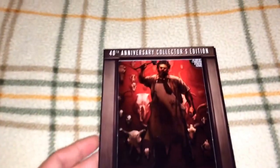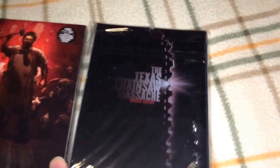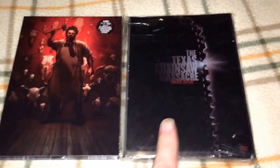And then, of course, I have the 40th Anniversary Collector's Edition. This is Blu-ray, but it's DVD sized. It's the Blu-ray DVD combo, but it comes in the exact same size as a DVD, which was a little disappointing to me. I wanted to get it in the smaller Blu-ray size. But this is a really good edition right here. This has everything you'll need, and then some.